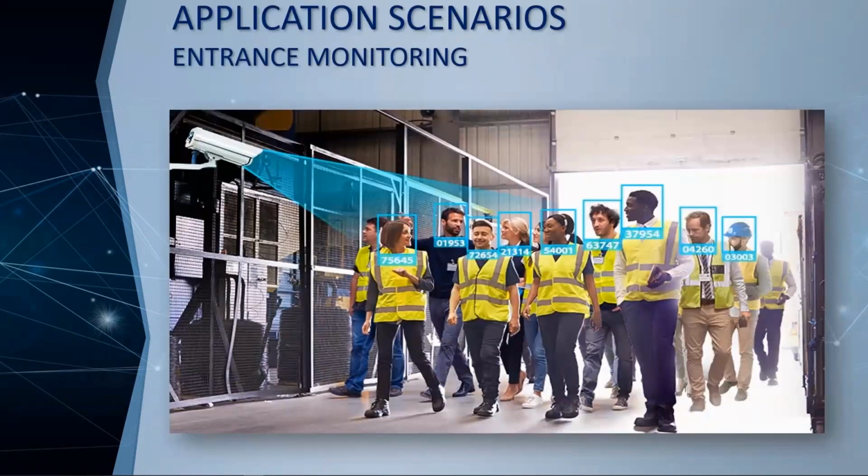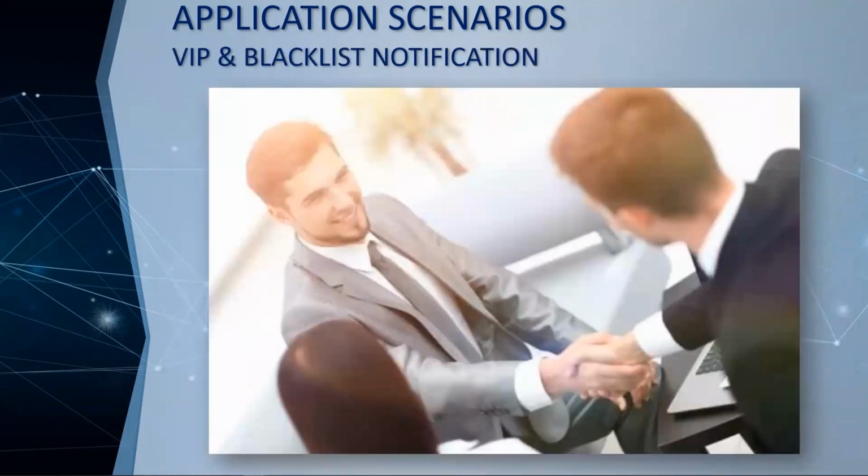Some applications for this facial recognition solution are entrance monitoring. This can help with managing and tracking attendance, also for your access control. You can set up VIP and block list notifications to receive an alert if a VIP or someone on that block list shows up.